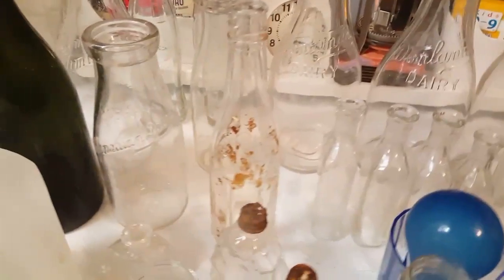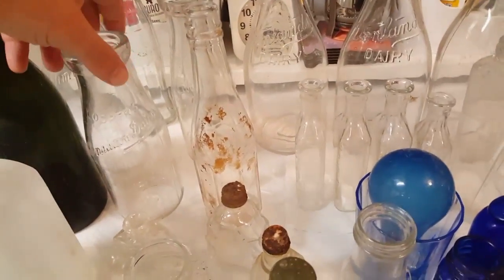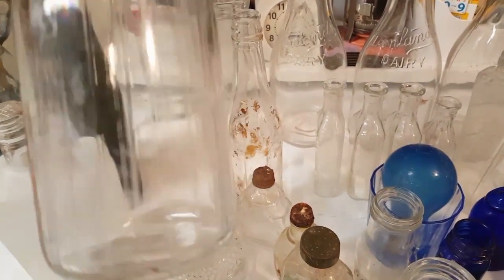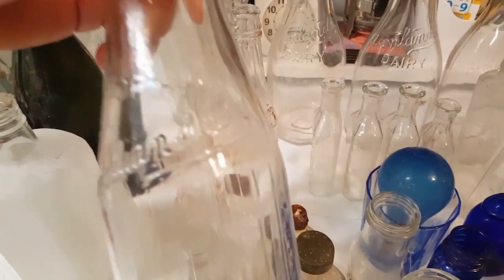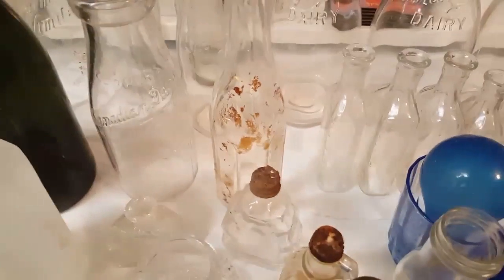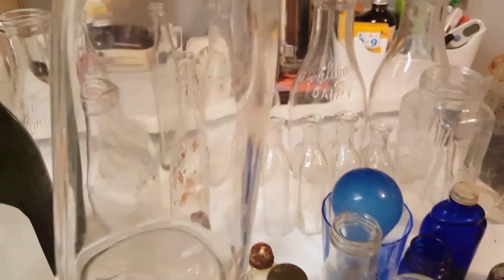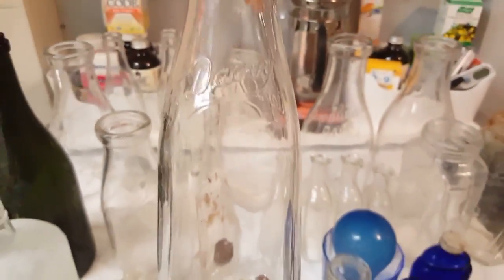So I'm pretty happy about getting the milk bottles. I got 2 smaller ones. This one's really nice. It has little striations down. It says, let's move my hand, Cooper's Canadian Dairy. And the second small one says City Dairy. It's embossed on both sides. This one came out pretty nice and clean looking from the ground.